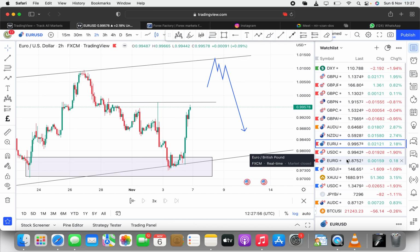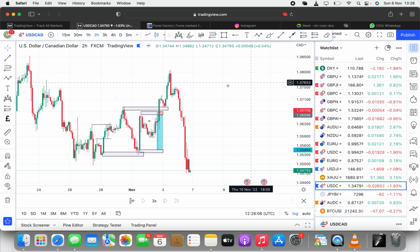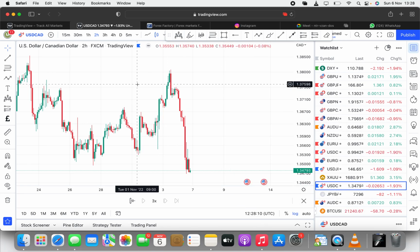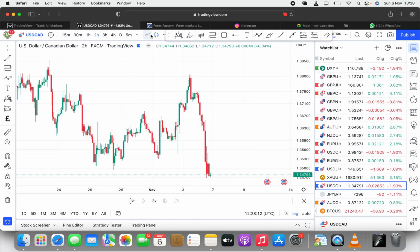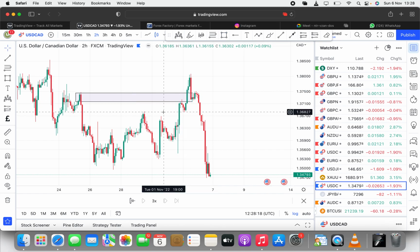Okay, so we check on USD card. Structures violated, zones taken out, not respected. So this was a zone here. I was expecting to sell from here. Price gave me that confirmation. Later push to the upside. That is why you need to have a stop loss, because nothing works 100%.